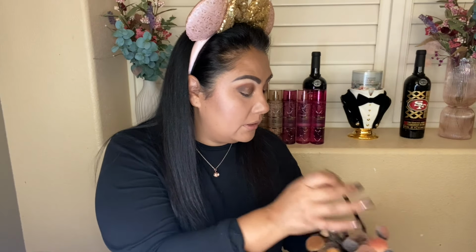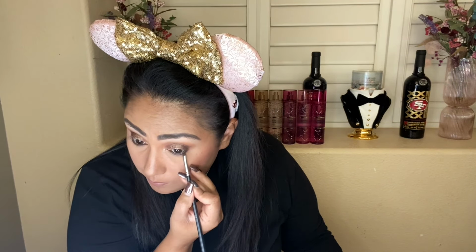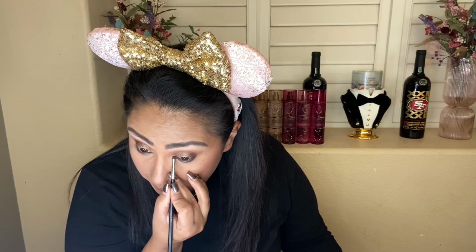You can also use it as liner on the top, but I think I'm gonna go with the black eyeliner. And I need a different brush so I can blend that in. I'm gonna go back with this one, which we used earlier with the same color, and try to blend it a little bit. Okay, that's all blended in. Now I'm gonna clean up on the sides here.